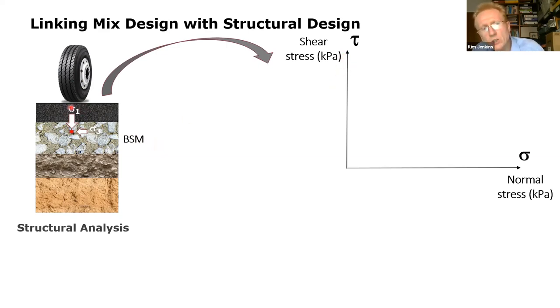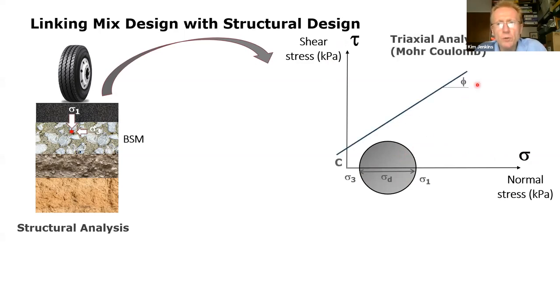We can plot that situation of sigma one, the major principal stress, and sigma three, the minor principal stress. And if we plot it on the Mohr-Coulomb diagram, where we've got shear stress and normal stress, we get a Mohr circle. That's well and good, but we've got nothing to benchmark it against. So what we do is we use the outcomes from the mix design. So the BSM material was compacted into specimens in the laboratory and tested with a triaxial test. And that is loaded to failure.